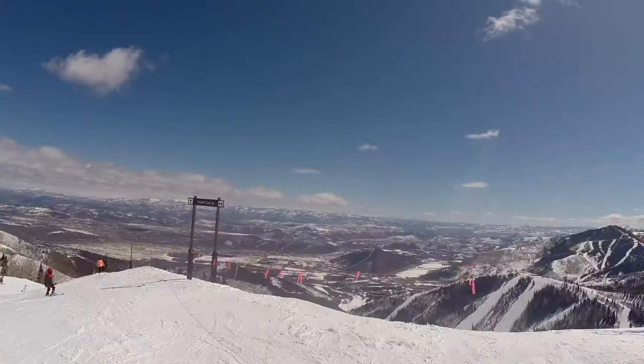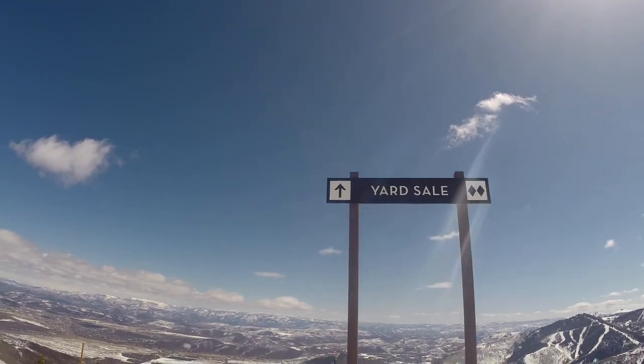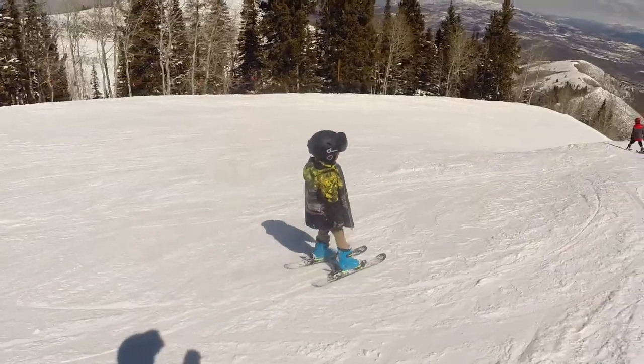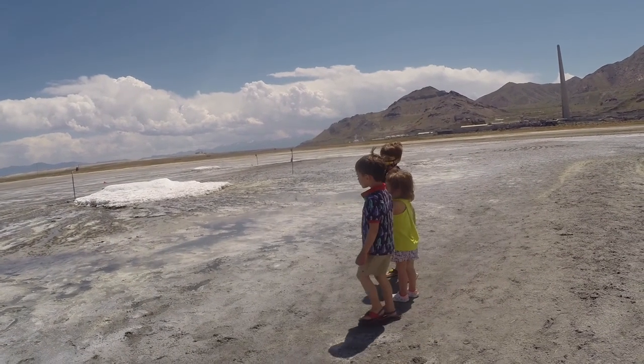We are avoiding all the double black diamonds for the remainder of the season. Nope, we are not even tempted. What? That's not snow. That's a pile of salt.